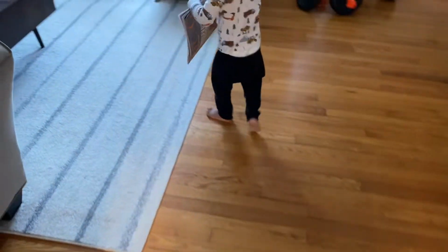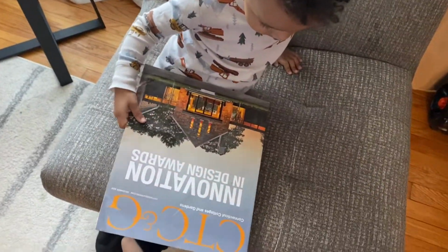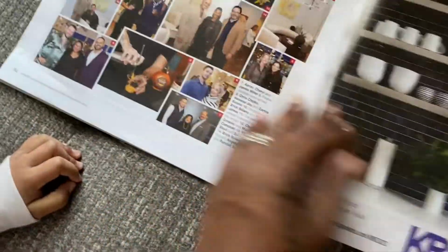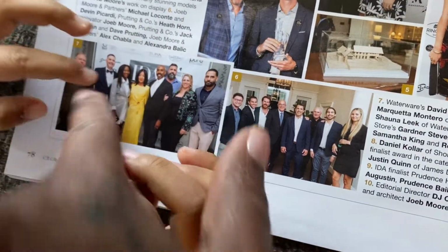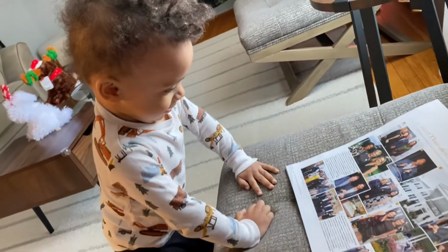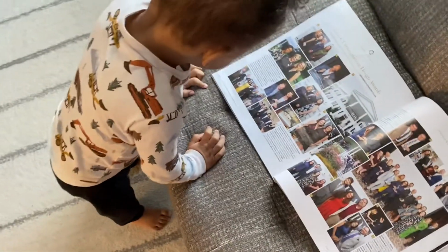I'm in this Connecticut Cottages and Gardens magazine, and Mason keeps looking in the magazine to see me. Let me show you. You're gonna read it? Mommy's gonna change you. You wanna see mommy? Look. Open up the magazine. Let's find mommy. Look at mommy. Oh, apple. Oh, look, right there. Mommy. Yeah. You like mommy in there? Mason. Yeah. He's so proud of his mommy. All right, we got to change your butt.